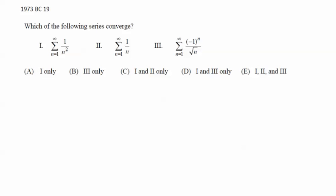Okay, 1973 BC 19, we're asked which of the following series converge. Now the first one, we can tell is a p-series, p greater than 1, so that converges.